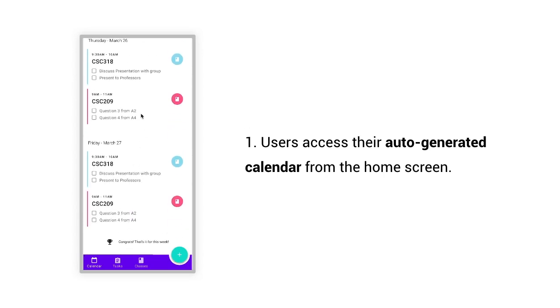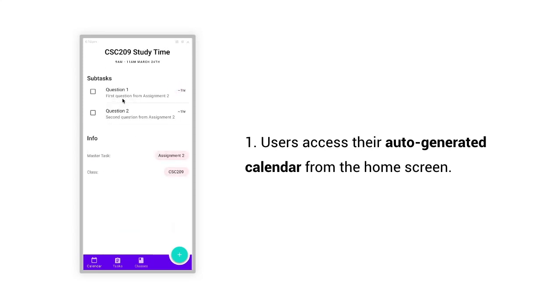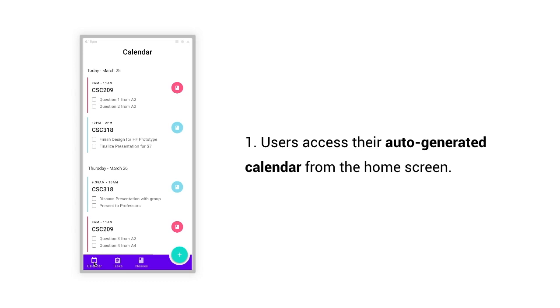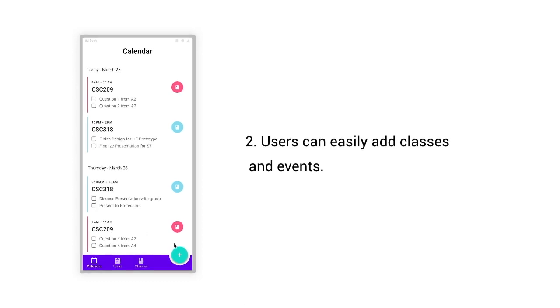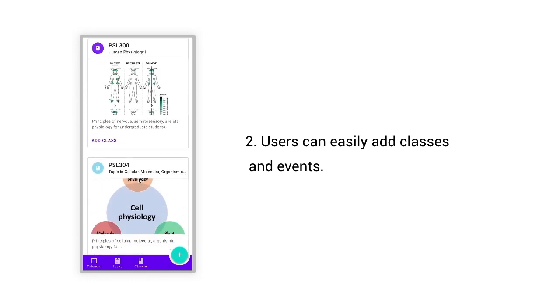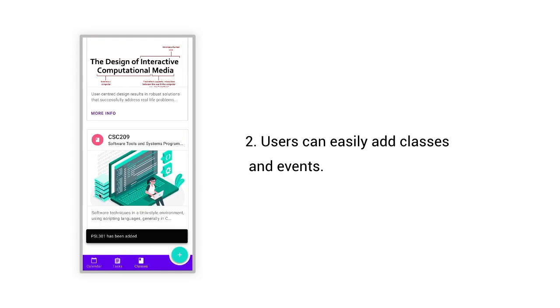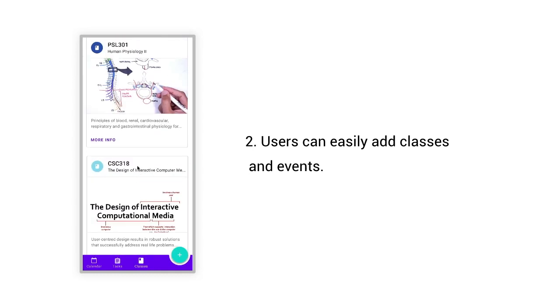On this calendar, you can visit individual events and see what needs to be done. You can check off individual tasks if you need, and overall, this is the home for students to see what they need to do today in order to stay on track with their courses. Next, users can also add classes and events. In the case that your class is not already added from Quarkus, you can manually search classes here and add them to your classes list, as you can see.